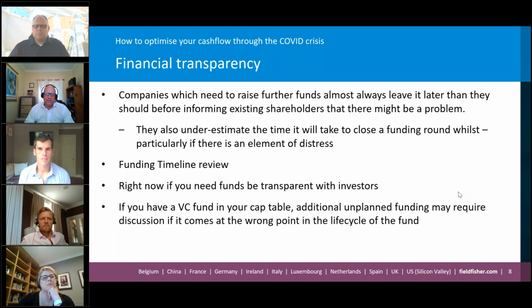The funding that's put in place is not necessarily going to be the cheapest, but it's quite easy to put in place a convertible loan note with minimal fuss, and that can happen very quickly. So look, keep them on board, and I think most people will be quite supportive.